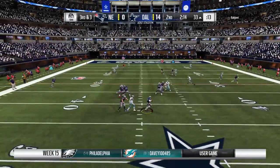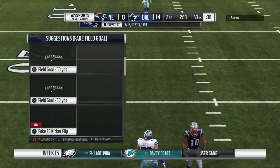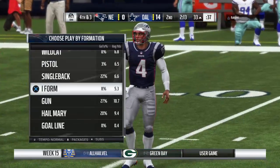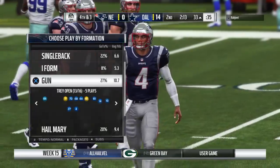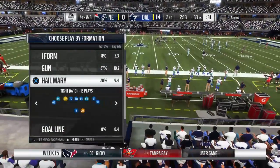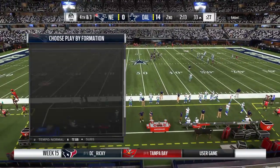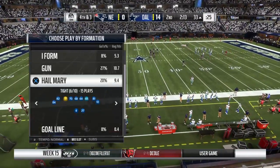Prescott yet again. And he takes a shot on the release as this will be incomplete. Well, we always talk about how you've got to be quick when you go through your progressions, and here's another prime example. Trying to look downfield, he was standing in the pocket, but just couldn't find anyone open, could he? No, not enough time. They hit him and forced that incompletion.